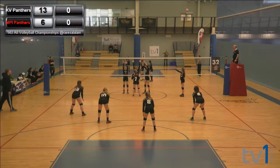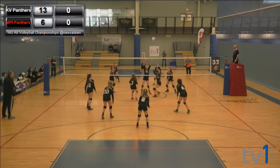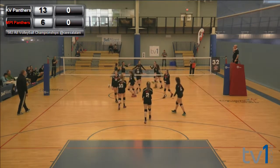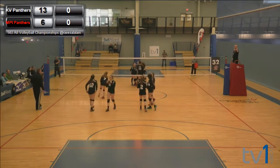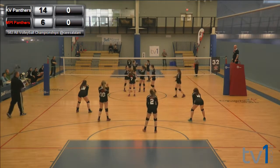Here she is again. That ball is passed up. Set to Gibbons. Gibbons with the swing from the left, just hitting the tape. KV point.